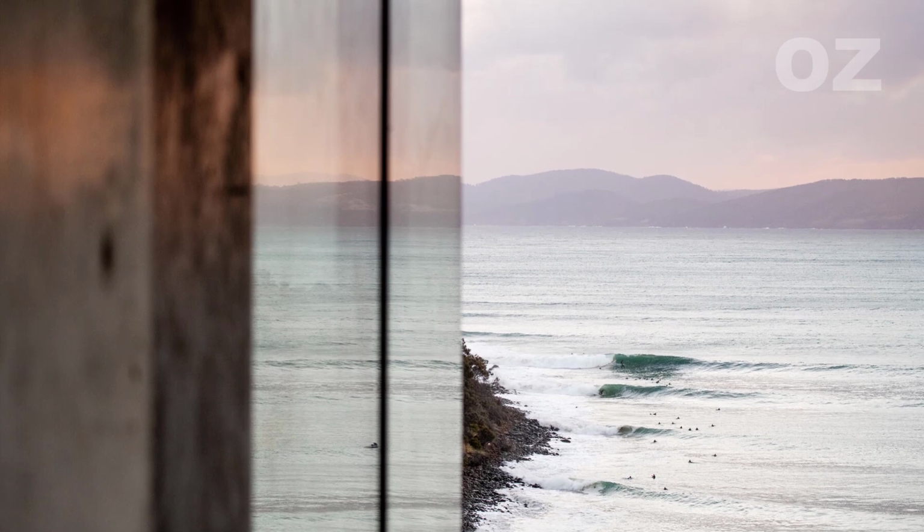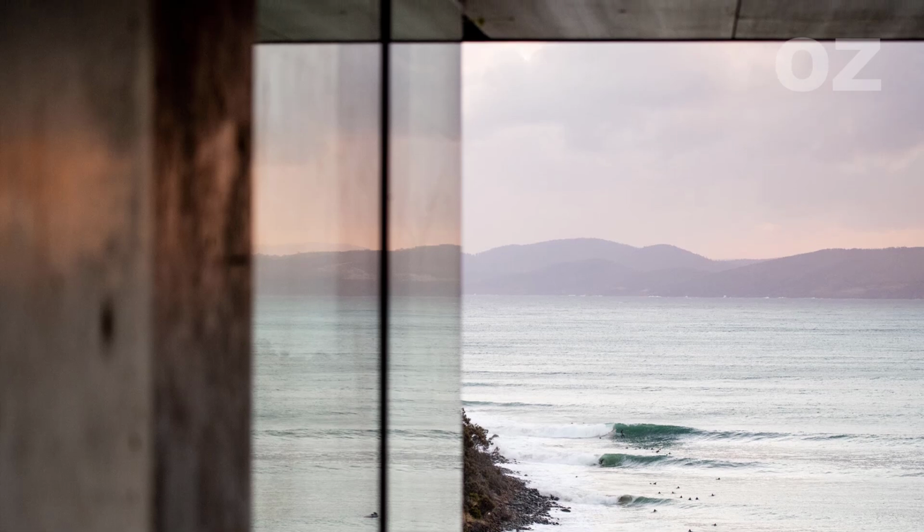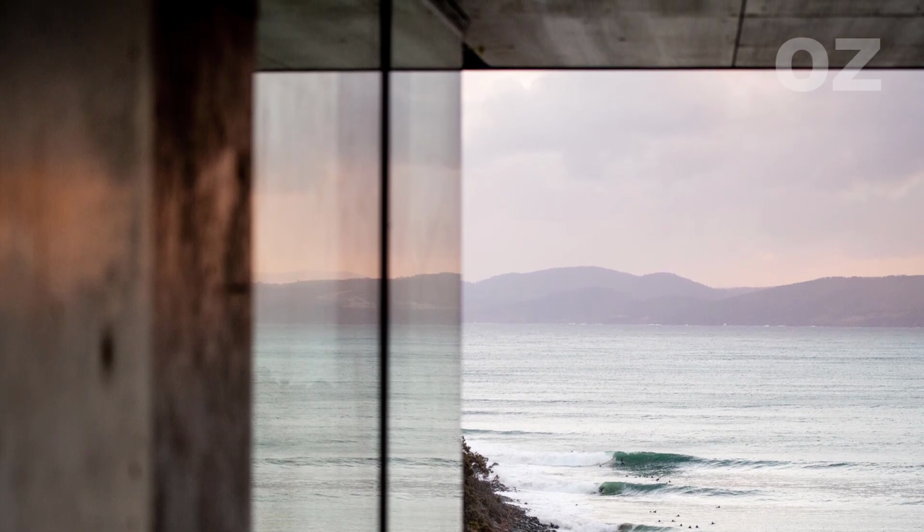The view, as Tanner concludes, is what truly takes your breath away, a constant reminder of the power and majesty of nature.